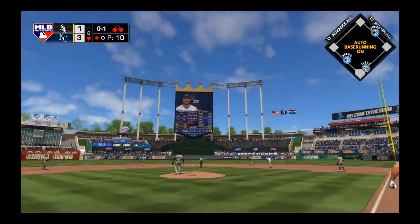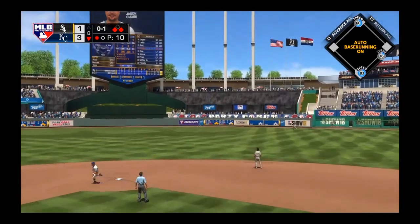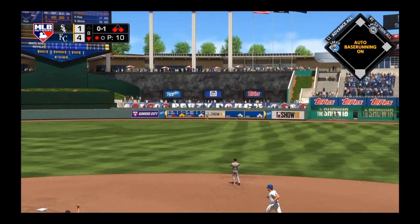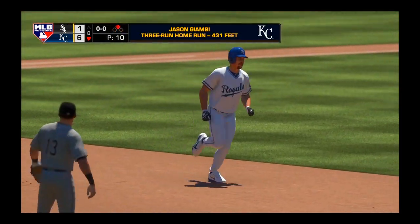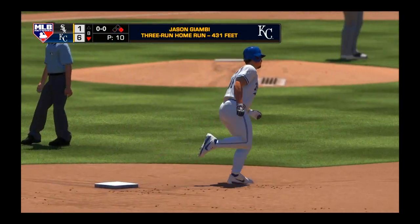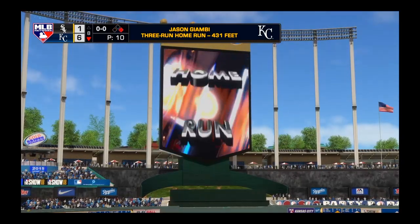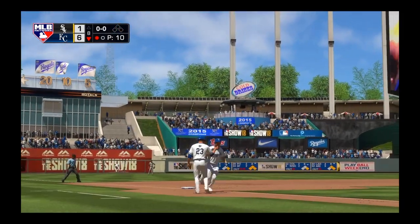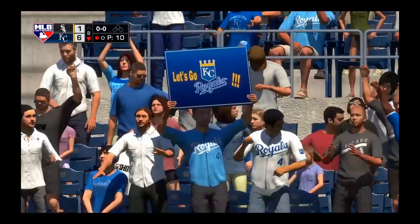Is swung on and driven out to right center field. A ball that's well hit. Looking up is Benintendi. Gone! So a 3-run shot to right center field, and it's now a 6-1 ball game.